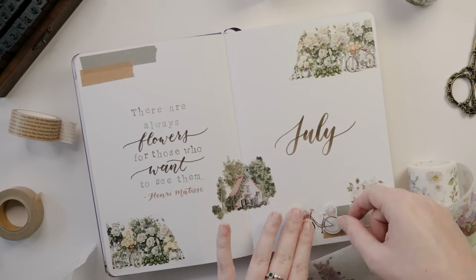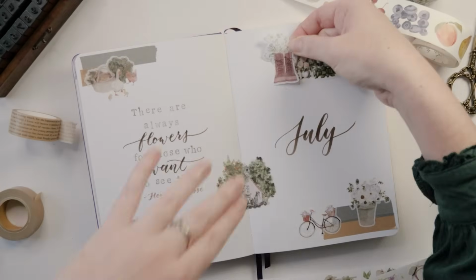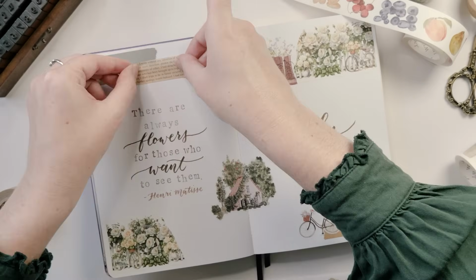I really wanted this theme to be quite calming to look at, so I'm leaving lots of negative space as well, which means areas that don't have any decoration, so the design can breathe and not feel too overwhelming.